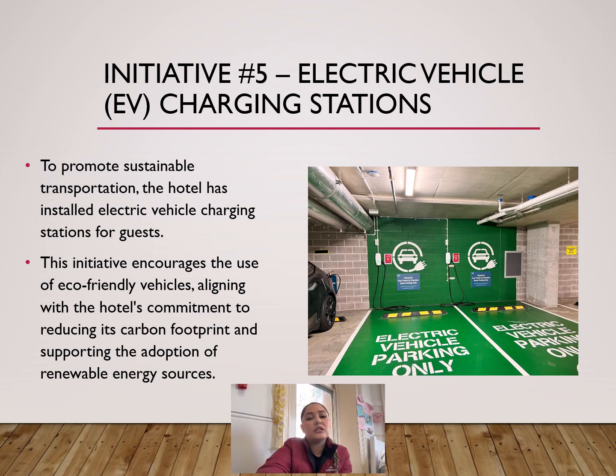So it's not just good for the environment, it's also convenient for guests. They can charge their car while they relax at the hotel, have dinner, or sleep overnight. This adds value to their stay and can even attract more customers who own electric vehicles and are looking for an EV-friendly place to stay.